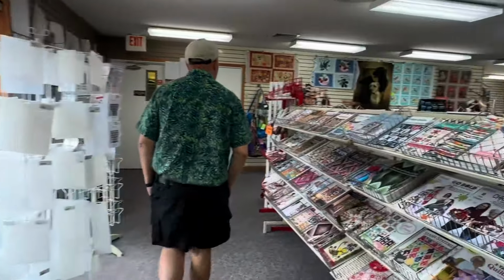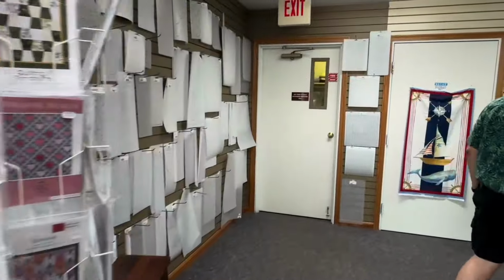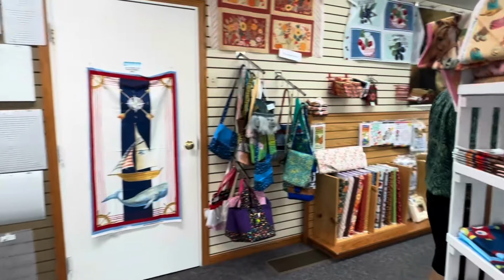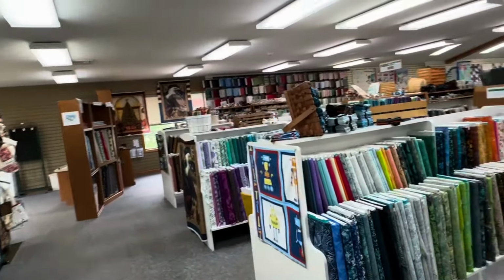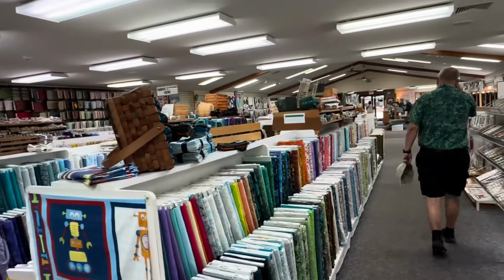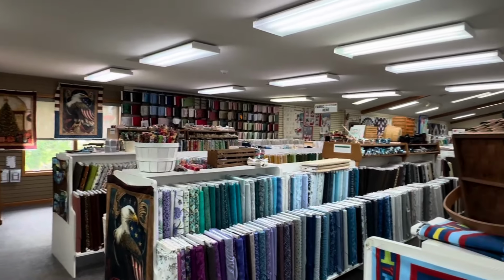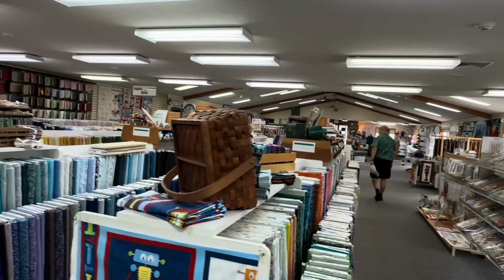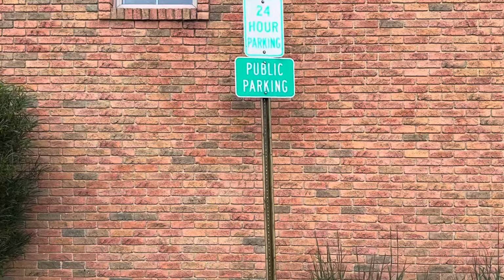Wall of color. Nice blenders. Books. Stencils, patterns. Batiks. Yeah, lots of things here to look at. So I think I'll shop some. Here's something we don't see in our country.